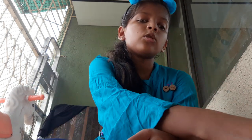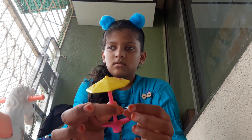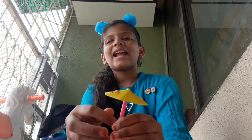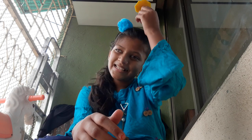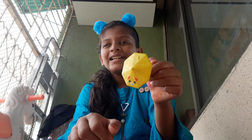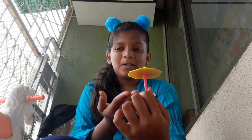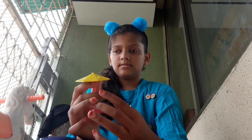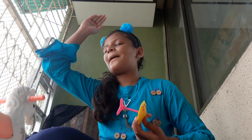And we have also an umbrella. Rain, rain, go away. Come again another day. I just want to play. Rain, rain, go away. I'm all wet. What are you doing? I'm all wet. You are not so big. You are so small. So I think I have to get the big umbrella.